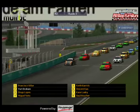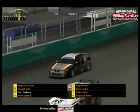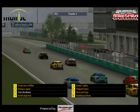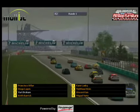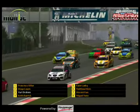So here we are now. Away we go, and a good start there from Villa. And struggling on the inside is Yuri Braham. Up the outside goes Diogo Lopez, up into second position, following his compatriot through. In fourth there is Keith Barrick, who's had an excellent start, and he's trying to take the third position away from Yuri Braham.